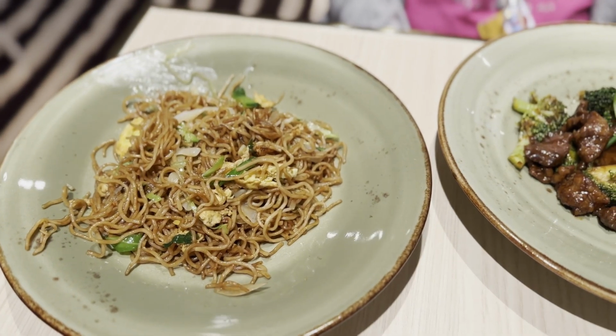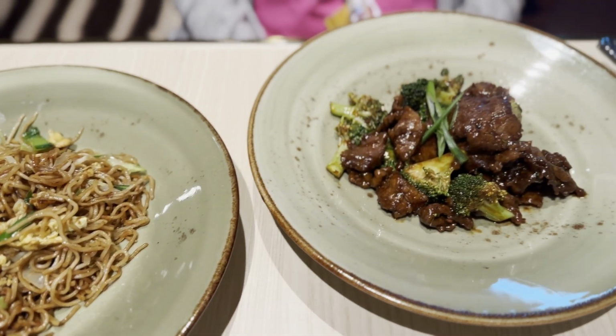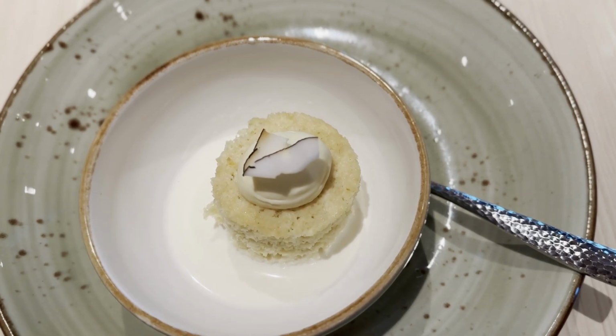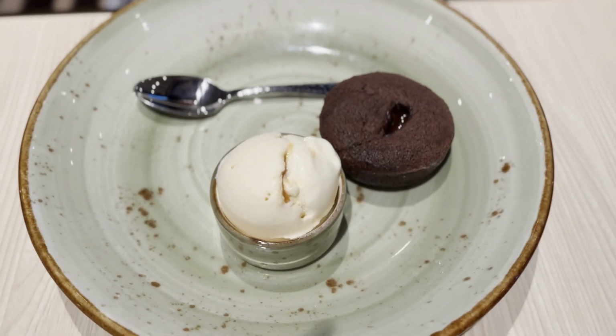Mom got the beef and broccoli, which she said was very good, and she would get it again. She got the noodles as a side and said they were just okay. I tried a bite of them and I agree. They were fine. Dessert was where things switched for us. I went with the coconut tea tres leches, and it was very good. Definitely the best thing I had all night. Mom had the chocolate ChiBang and said it was a little dry.